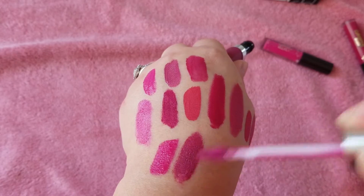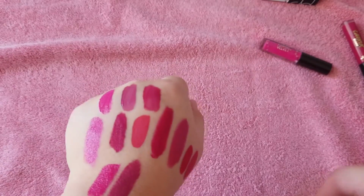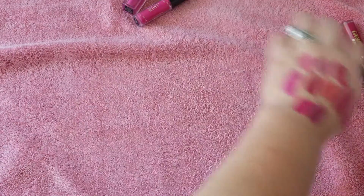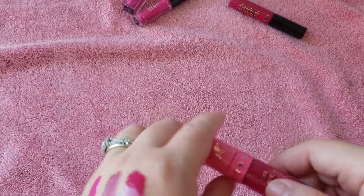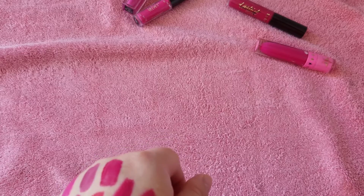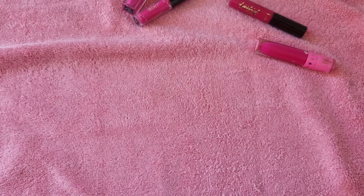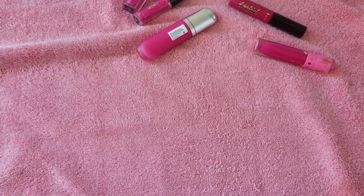Yeah, I like that one. Keep this one. It's a little bit different than the other shades I have. And get rid of those. Yeah, I think for the Jeffree Star, I am just going to toss because I don't wear that shade too often. And keeping these. This one, I'm going to get rid of.